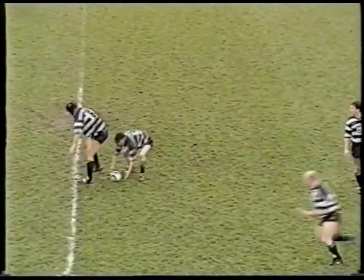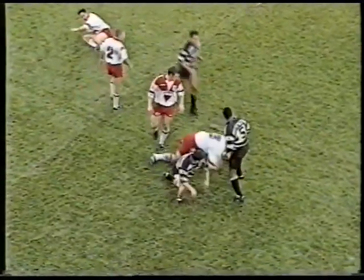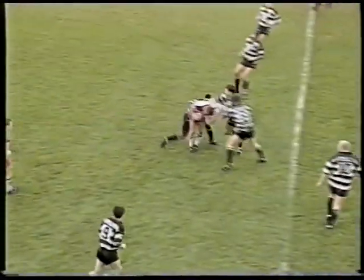Yeah, Saints bombed a chance there. Lovely ball by Bobby Goulding. Nice ball out straight to the corner, but he can't hold it. And Saints back in possession with David Lyon. Yes, certainly a seesaw game, Steve. A lot of handling errors.